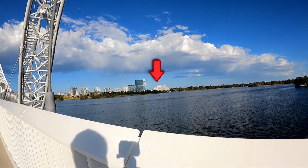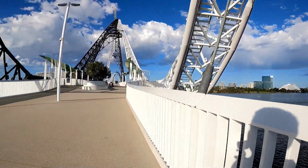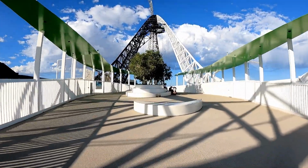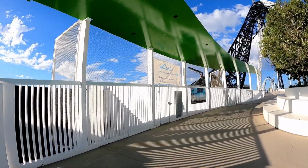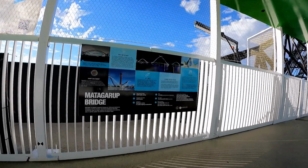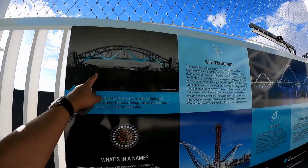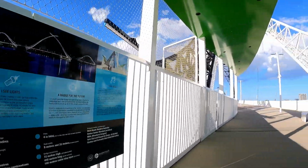That's Crown front. Matagarup Zip Plus line. Oh, there's a zip line. Look, that's the Harbour Bridge in Sydney. So definitely the geometry came from the Harbour Bridge. Nice.